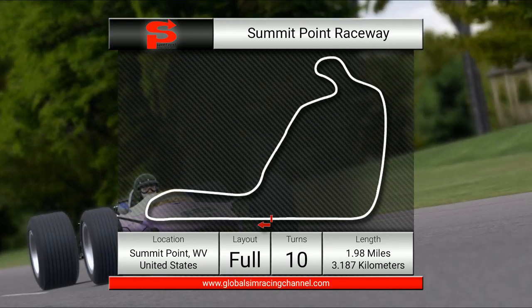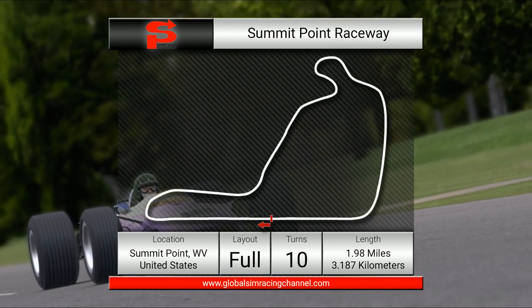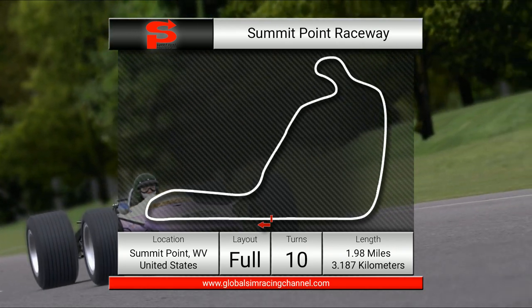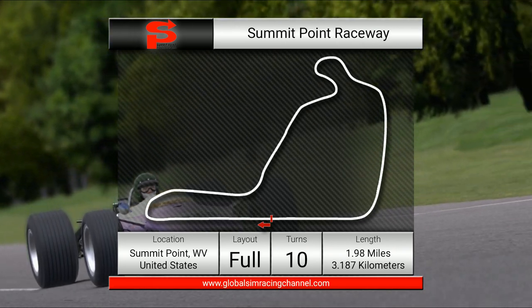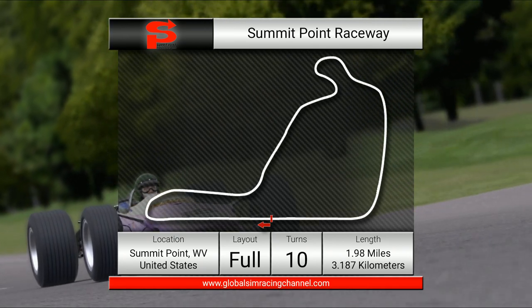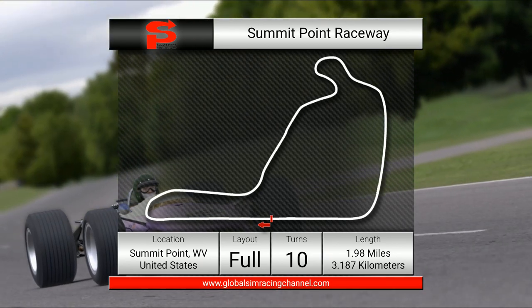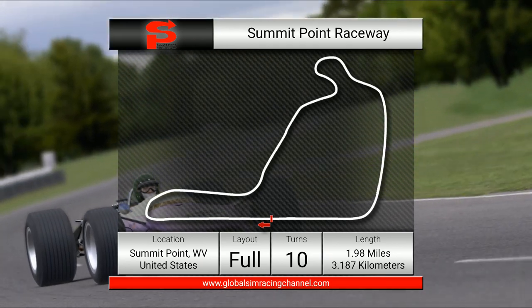Arguably, the most famous was the 12 Hours at the Point race that was hosted between 1999 and 2008. Nowadays, however, the track is mostly used for amateur races, but also for driving training sessions for local and federal law enforcement.